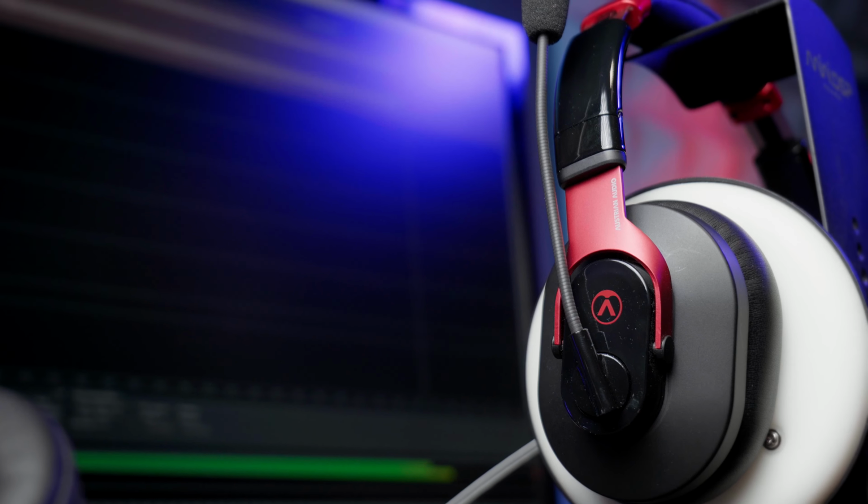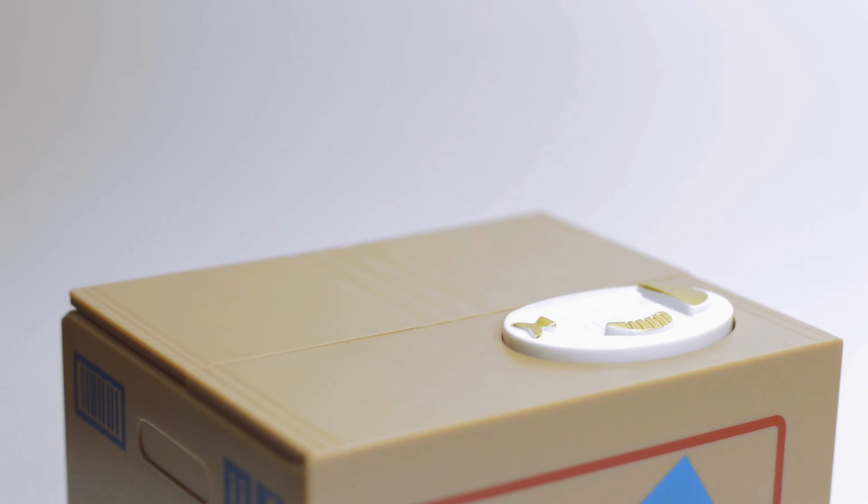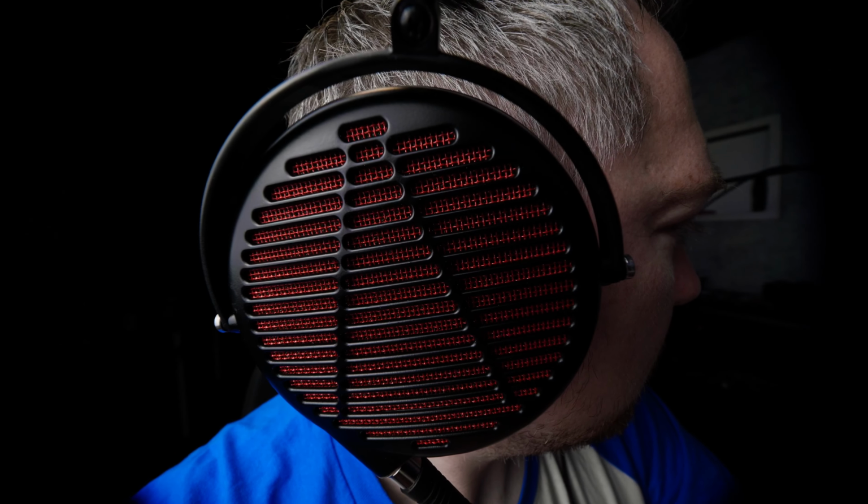Gaming headsets. For some, just overpriced ear warmers in winter. For others, an essential tool in the fight for the most kills. What I want to show you today is probably the holy grail among gaming headsets, at least considering the unholy price. But more on that in a moment. The Audeze LCD GX, a headset from a high-end audio manufacturer that wants to get into the gaming game.